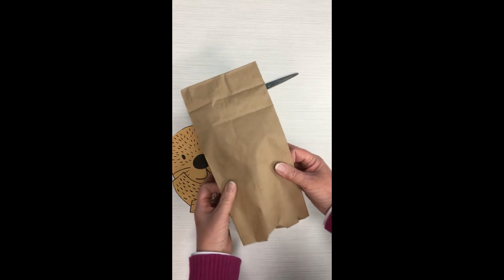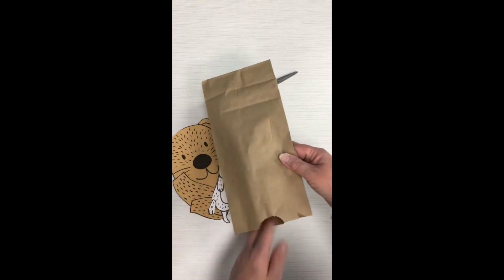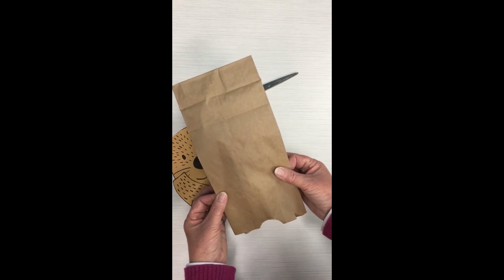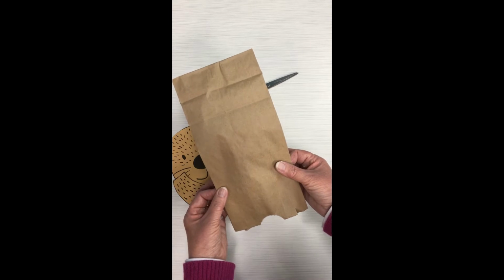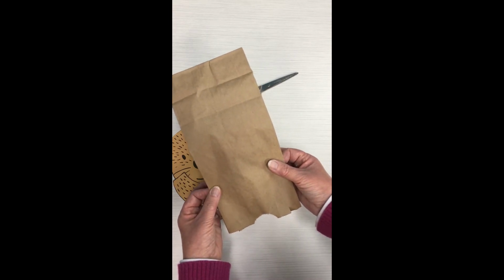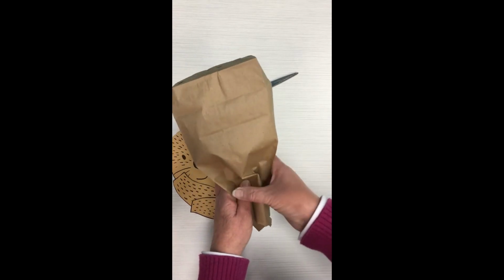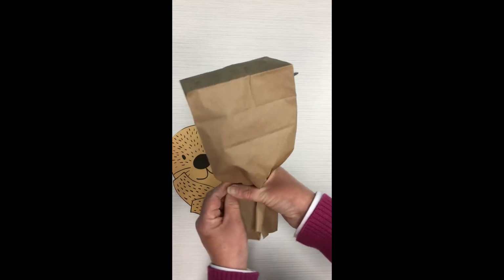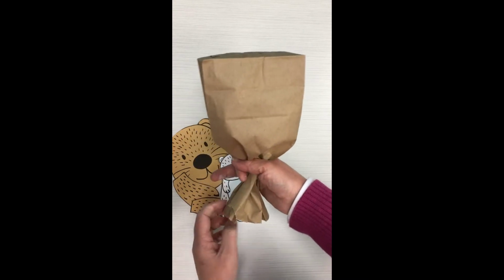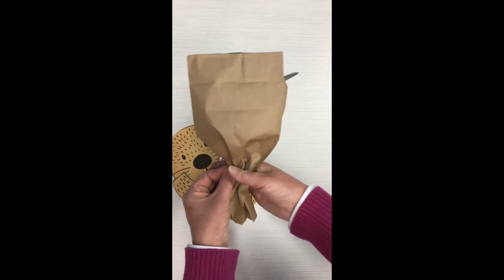Now we have the start of the Mama Otter's body. Your lunch bag should be about half full of newspaper. If you don't have newspaper, you could use some tissue paper too. Once you have your 2 pieces of newspaper in your brown lunch bag, the next thing we're going to do is pinch together right underneath the newspaper and crunch that bag together so it's pinched together just like that. Now hold it tight.